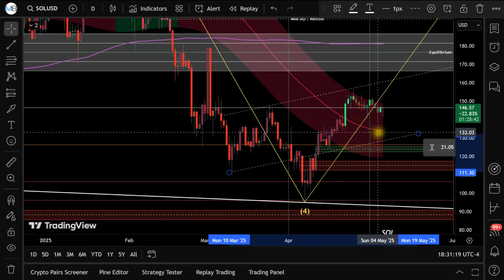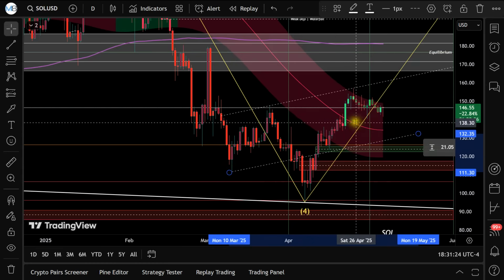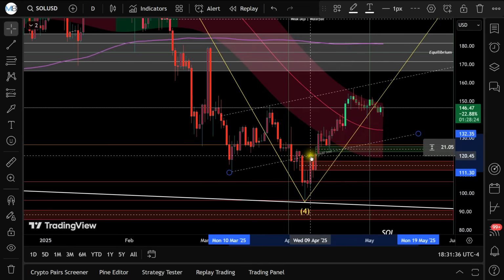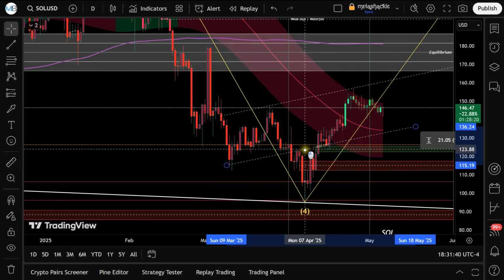So there's a good chance by the time this comes down to set this right shoulder, we might see it match somewhere with this center line on the Gaussian channel and this trend line, or somewhere in that particular area before it moves up. I generally tend to be a little conservative with these, so I would go off of this low right here just to be a little bit safer.